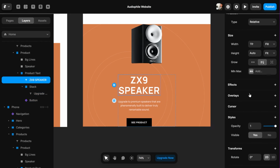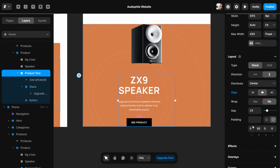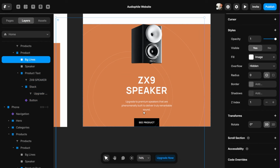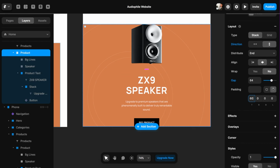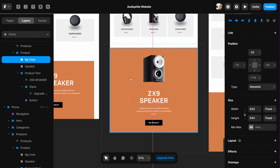Now the text still wasn't centered within the block, which was kind of throwing me for a loop. But I did finally figure out that I had padding right of 95 pixels on the product text stack. So getting rid of that made everything look good. Then I added some top and bottom padding for breathing room and moved the circle lines into the right position.